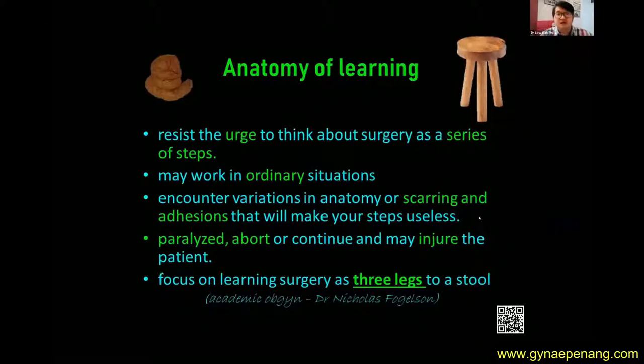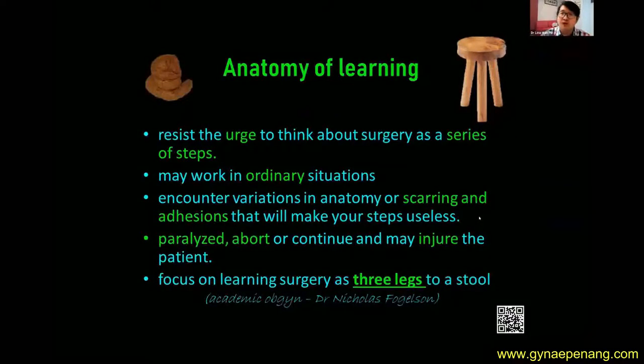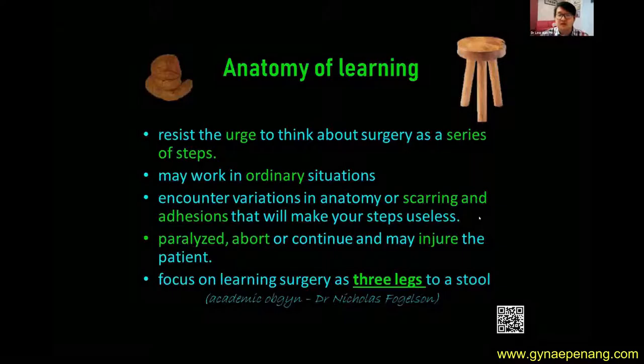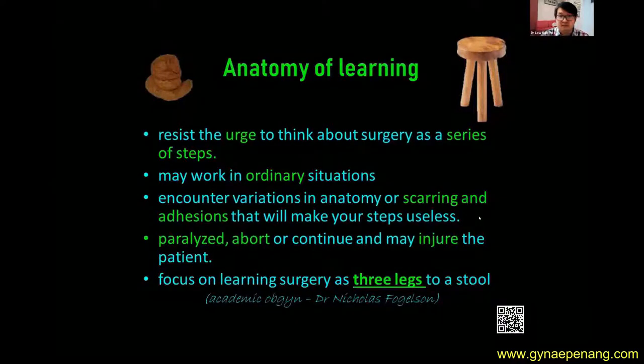First of all, for the juniors or for myself, sometimes I was thinking that surgery, you look at it as a series of steps. But I think this is not a correct way to look at it. It may work in ordinary situations, but in my experience in surgery, there is a lot of variation, and we just go in and find a lot of scarring and adhesion. These steps are still useful, but sometimes they can become useless, because when there is too much adhesion and scarring, you are just paralyzed, and some people will just abort the surgery, or some people will continue the surgery and may injure the patient.